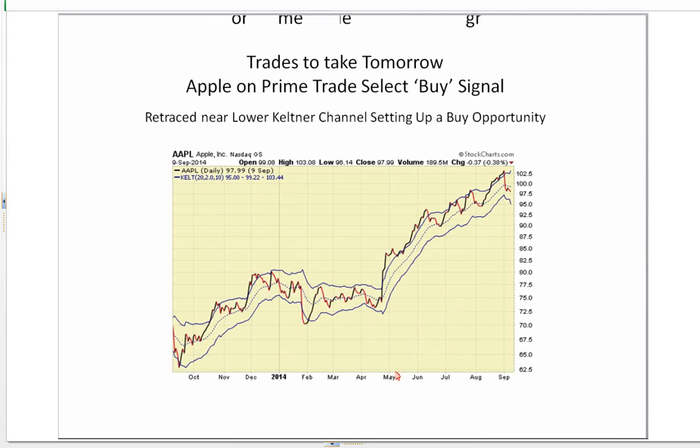I noticed there's a few stocks that are setting up for a buy signal. One of them is Apple. We can see it's been making a series of new 52-week highs, and it just retraced down towards that middle Keltner channel. So that's one you want to look at.